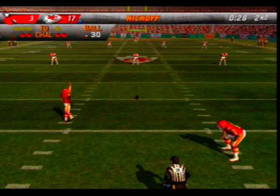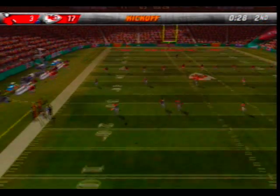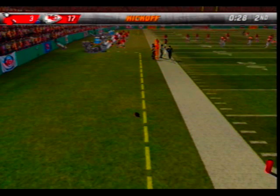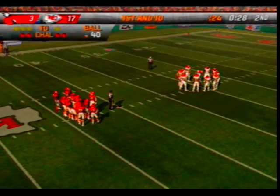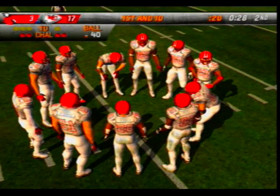Kelly in to kick this one off. Squib kick. So he can't keep the kick inbounds. Penalties and takeaways can really kill a team. Usually the team with the fewest mistakes out there will win the game.